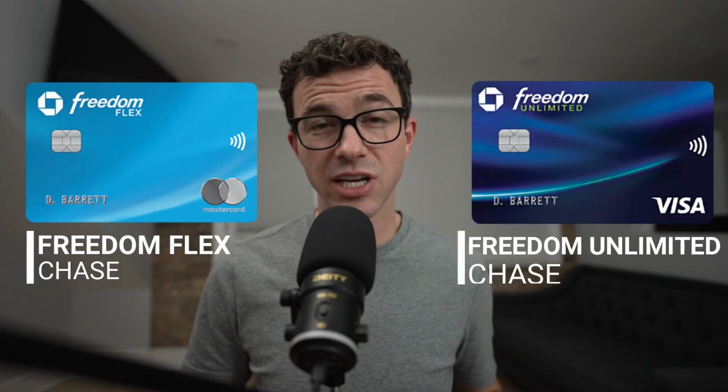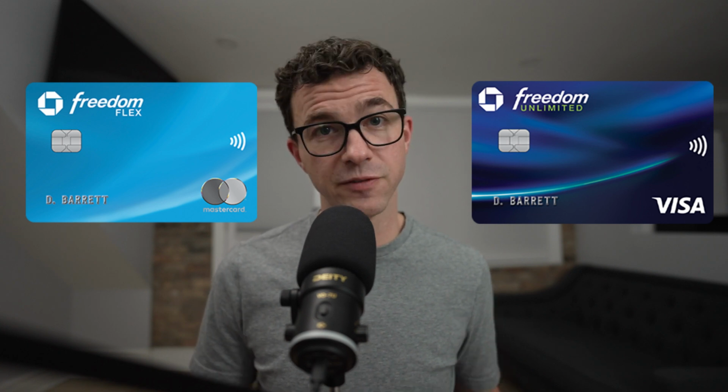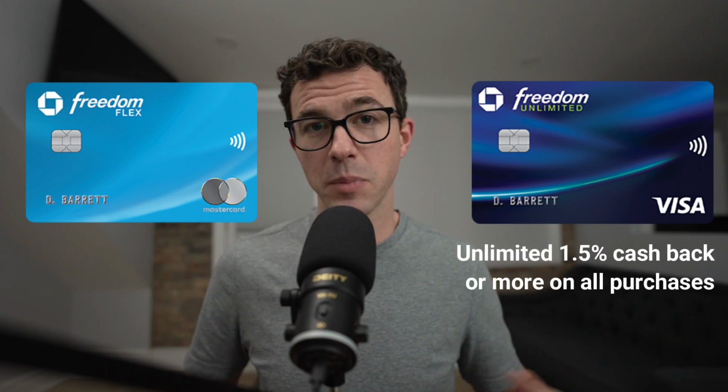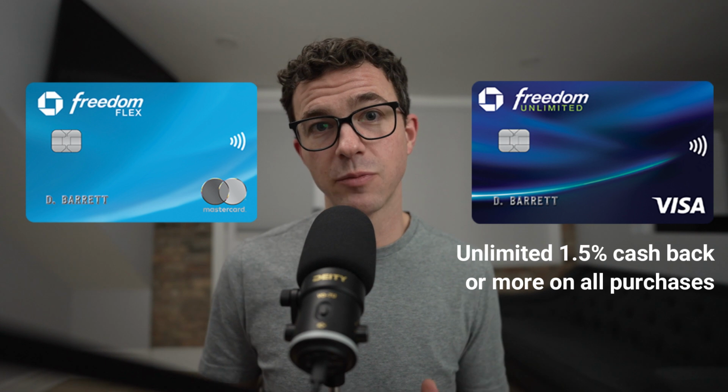Now we have cards 3 and 4, the Chase Freedom Flex and the Chase Freedom Unlimited. With both of these cards, you have 0% on both purchases as well as balance transfers for 15 months. The balance transfer fee is just 3%. These cards differ a bit in terms of the cash back you earn. One has rotating categories of 5%. The other has a minimum floor of earning 1.5% on all other spending versus 1%. We have videos walking you through the details of the cash back.